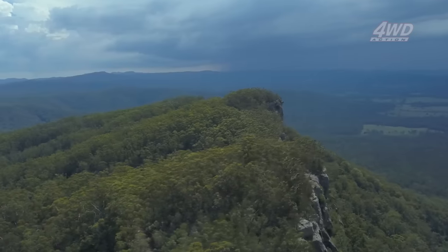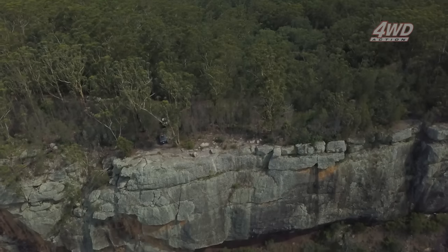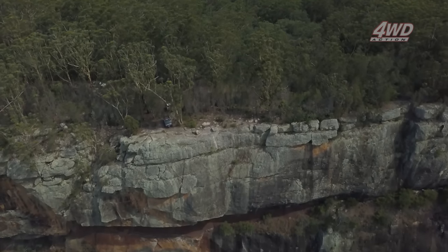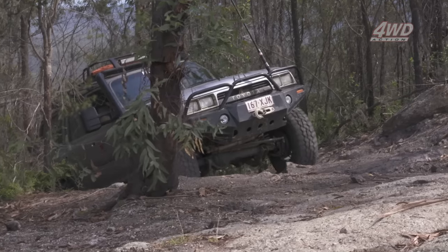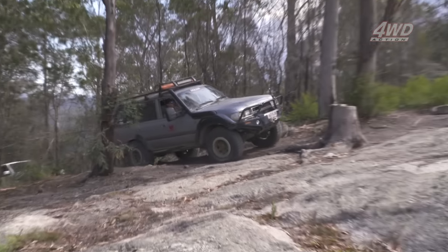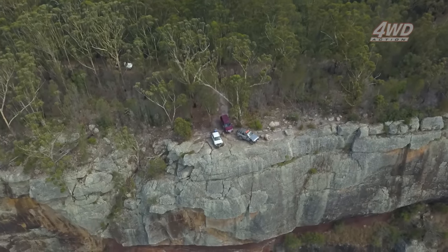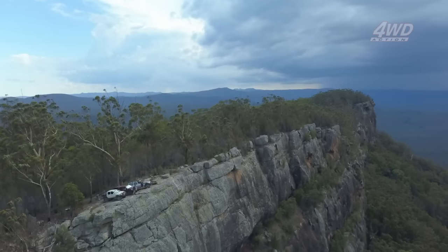And then you get to views like this. How good is it? Look at this. Watch the big tree stump. You'll get excited if you go too hard. Said it before, I'm going to say it again. This is what owning a four-wheel drive is all about.